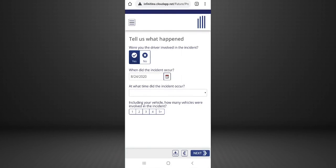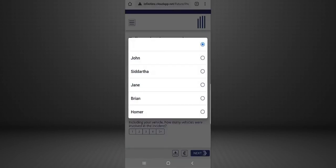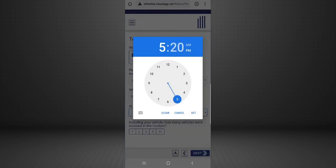John can now tell us a little more about the accident, including how many people were involved. I can ask dynamic questions based on the answers, meaning he only sees questions relevant to his previous answers. We have our pick list of who's insured on the policy, and Jane was the one involved in the accident, and it happened on August 24th at 12:20.